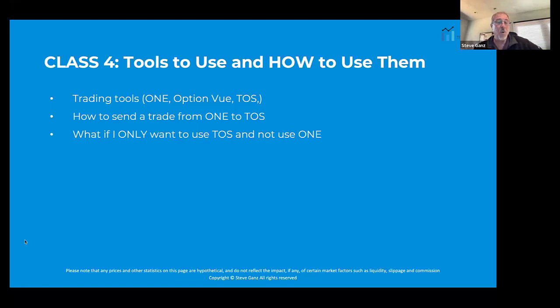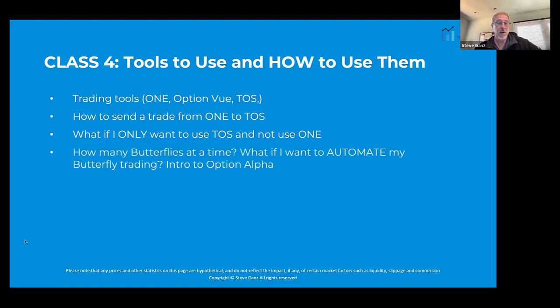If you're going to have on more than one trade at a time, it gets very convoluted. We will get into that. I will show you examples of how to do that, but I will tell you it's not easy. How many butterflies at a time? I don't know. That's up to you and your account. I mean, I usually have, again, anywhere from 10 to 15 to 20 open at this time.